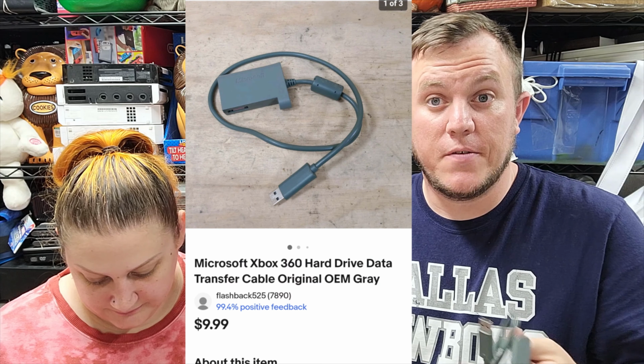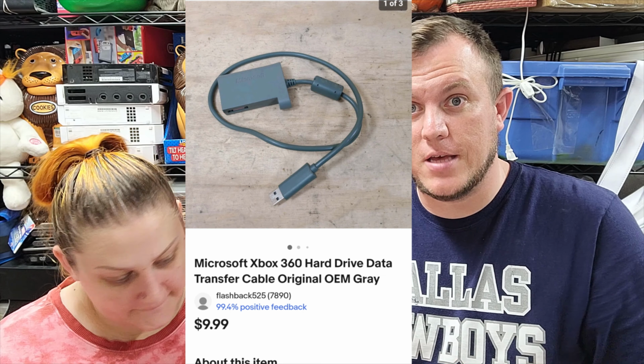Then we got an Xbox 360 hard drive data transfer cable, sold for $10 shipped. Yeah, bought a 360 for $30. I just tested it today and it works. And it had 2 of these in there, so that was pretty cool.